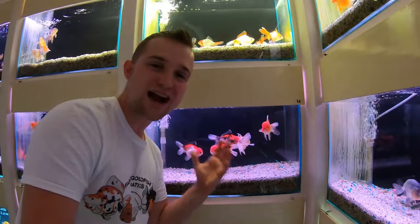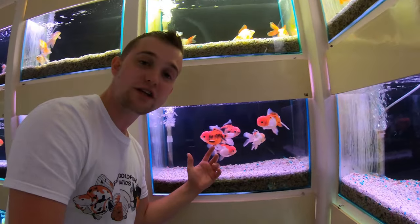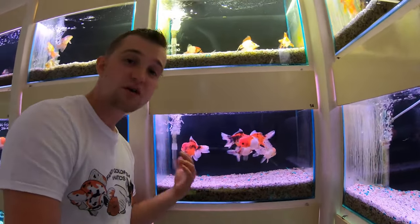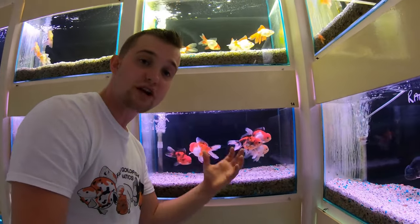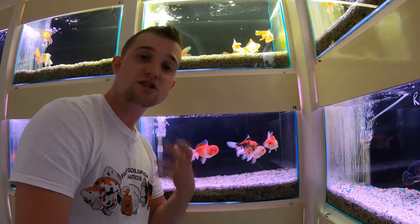Check out these cool little calico arandas. Lovely, lovely shape, lovely size, and only £165. I think that's pretty reasonable. As I said, there is a large range in prices, so there'll be prices to suit all budgets and all wallets. So next up, we're gonna move round to the other side of the upstairs.